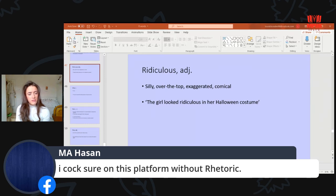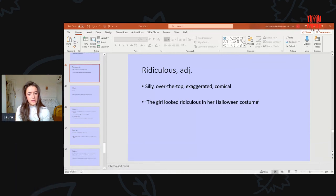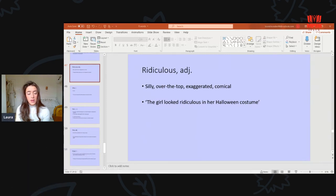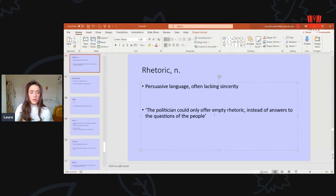That would be sort of the words that you would learn. I took rhetoric decision last year. You may also be familiar with the word rhetorical, which is an adjective meaning a question which does not invite an answer.